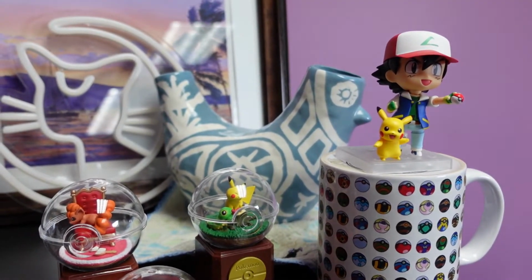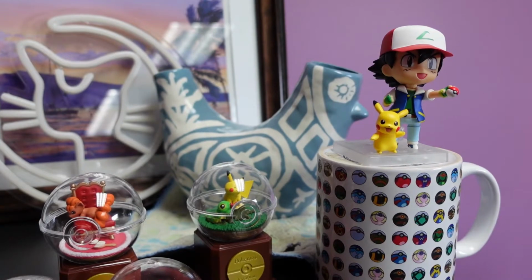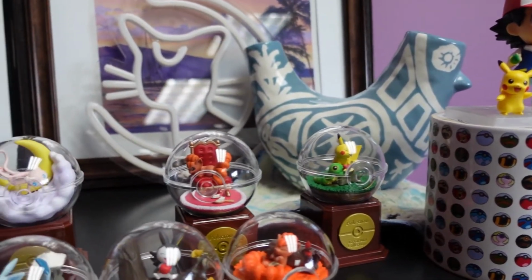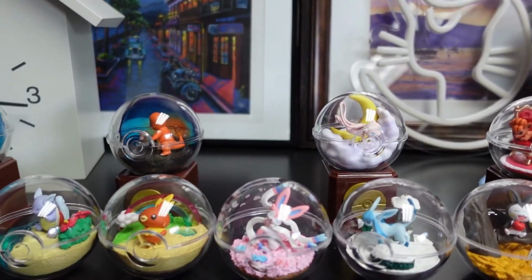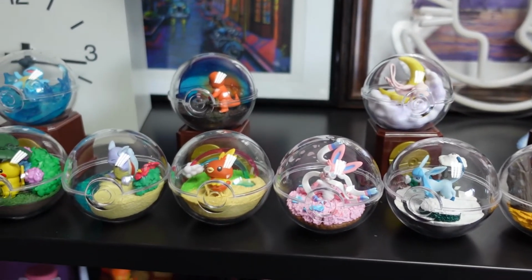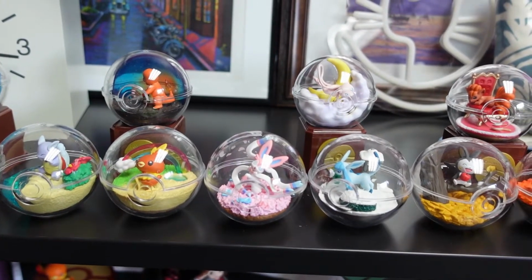Oh, and I also have my Ash Ketchum Nendoroid. I was able to get him for a decent price off of the pre-owned AmiAmi last year, and so I was happy to add him to my little collection. I really love the Torchic. Torchic's super cute, and the Sylveon, of course, is my favorite, and I think the Emolga is really, really cute. So those are my little Pokemon Terrariums, or at least most of them I've put up there. There are a few sprinkled throughout my collection.